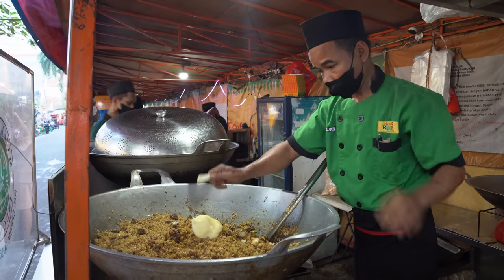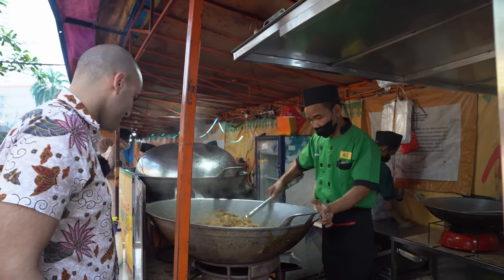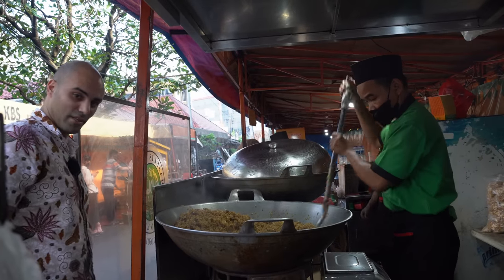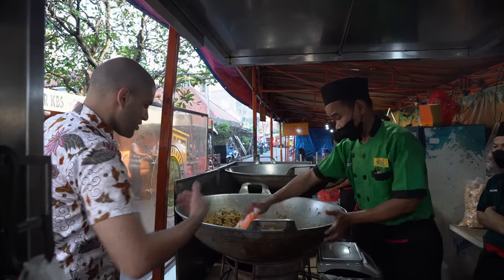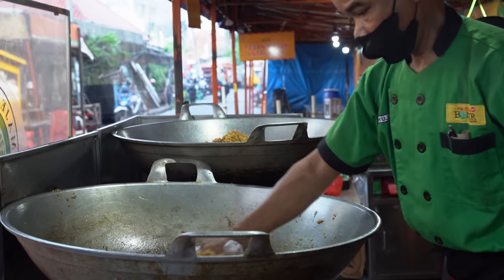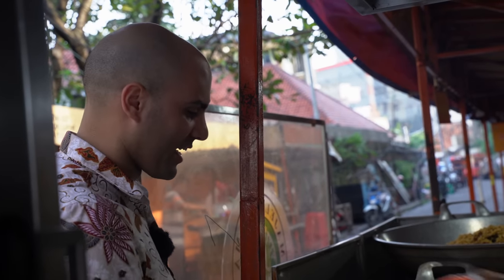This is becoming the ultimate nasi goreng kambing in Jakarta. This requires a lot of skills, huh? The chef is super strong. He finished it and he's transferring everything onto the other wok. I can't wait to get a huge portion of this amazing looking nasi goreng kambing.